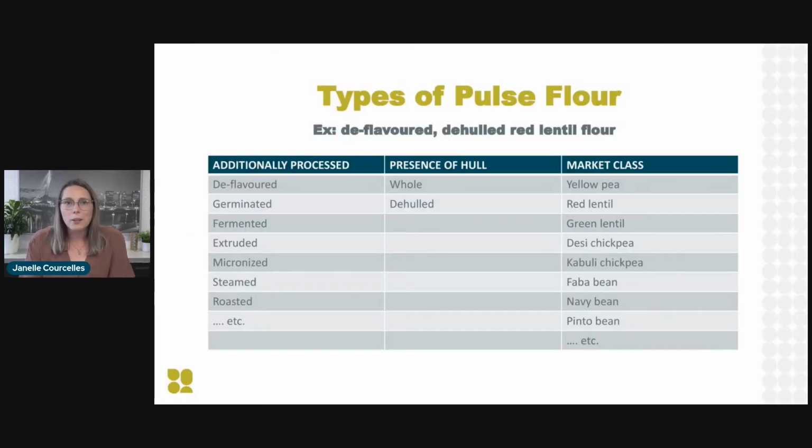So when we're talking about all the different types of flours that can be produced, well, there are a number of different ones. Here I've highlighted a lot of the factors that can contribute to unique differences in the type of pulse flour. So here we have whether or not it has been additionally processed. Did it have a deflavoring step? Was it germinated, fermented, extruded? The presence of the hull is what determines whether it's a whole or a dehulled flour, as well as not all pulse types are the same. There are a number of different market classes that you can use to actually produce these flours. So what was that starting material?